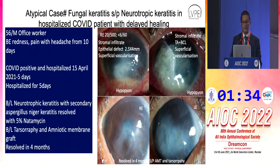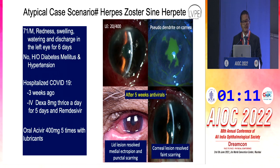This was a second case of an atypical fungal keratitis. So this patient was hospitalized, there was neurotrophic keratitis, exposure keratopathy, and post-infection, the patient after hospitalization of 5 days presented with a neurotrophic keratitis and a secondary fungal infection. So in addition to antifungal, this patient also required tarsorrhaphy and amniotic membrane graft. This was a third patient with redness, watering and swelling, and this patient had herpes zoster. He was hospitalized 3 weeks earlier and was on IV steroids. Oral acyclovir 800 milligram helped with resolution of this condition.